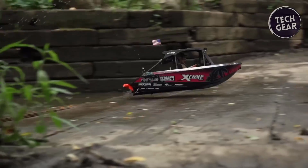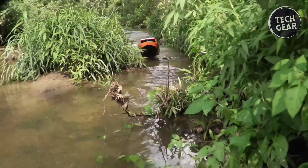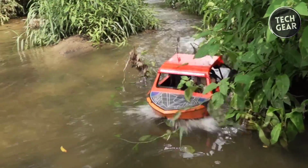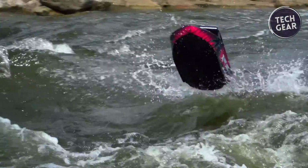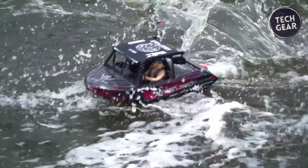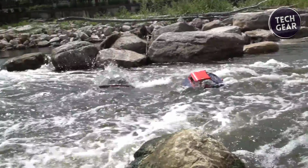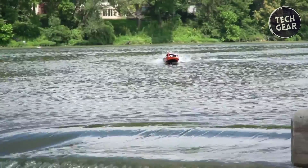Powered by a high-performance water-cooled brushless system, the Jetstream delivers exhilarating speeds and unmatched muscle for navigating even the most demanding waterways. Its sturdy ABS main hull and armor-plated underside ensure resilience against impacts, while the replaceable aluminum wear ring adds further durability for worry-free bashing sessions.